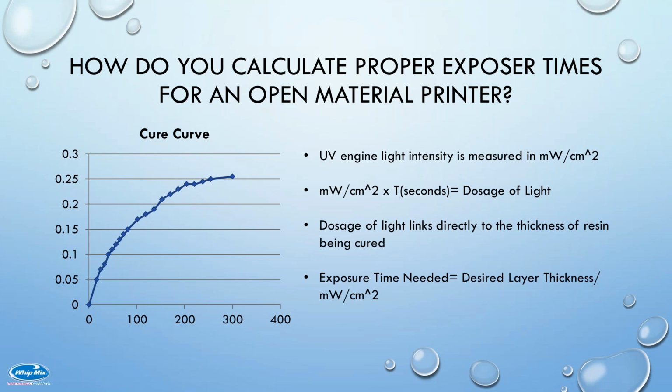And so how this was actually measured: we take a printer, any given printer that's open source, and here at Whip Mix we have these external radiometers that we can use to find out what that intensity is. And so we'll record that number, and let's say it's 10 milliwatts per centimeter squared.